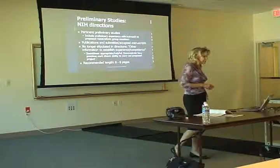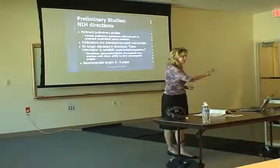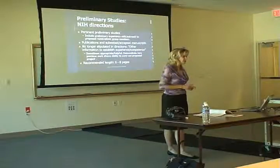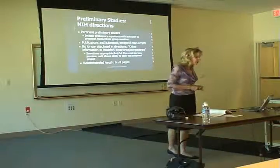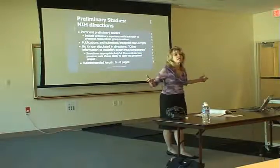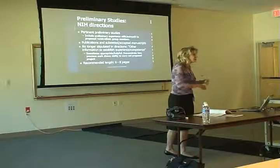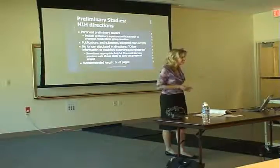And the directions state, give us your pertinent preliminary studies, and this literally is verbatim from the NIH website. This should be a big plus for many people here, because part of that bulleted item says, include preliminary experience with and outreach to proposed racial and ethnic group members. Because many of you are looking at populations that are considered underrepresented and that don't have much competition from other areas, let's say from the mainland, that's going to give you a huge advantage, so you really want to use that and use that wisely.